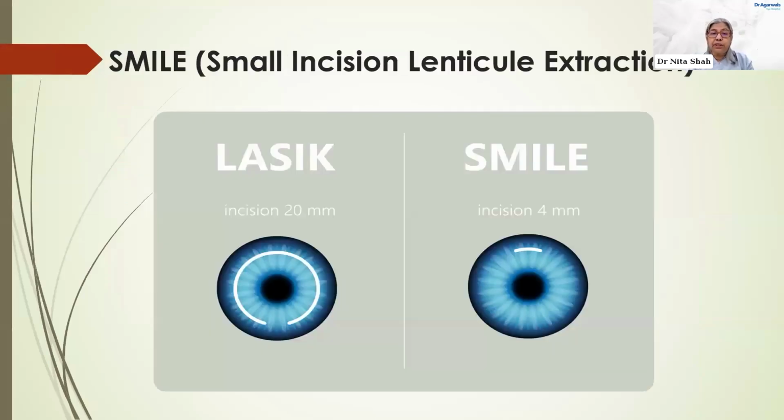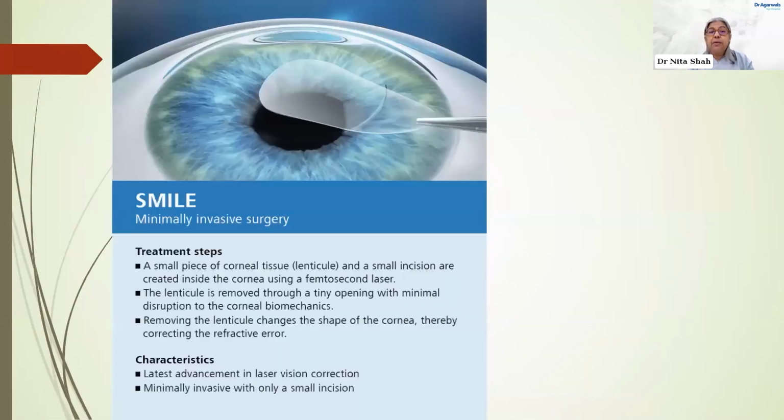Now here, if you can see, this is the cut which is done with the LASIK flap, while this is the cut which is done with the SMILE or lenticular extraction, different machines having different names, by which that piece which is removed reshapes the cornea and gets rid of the spectacle number.